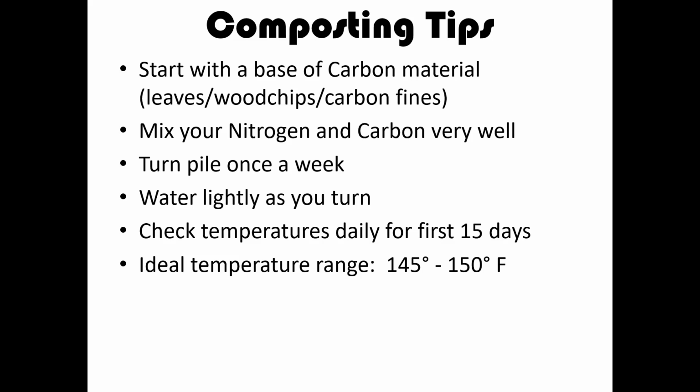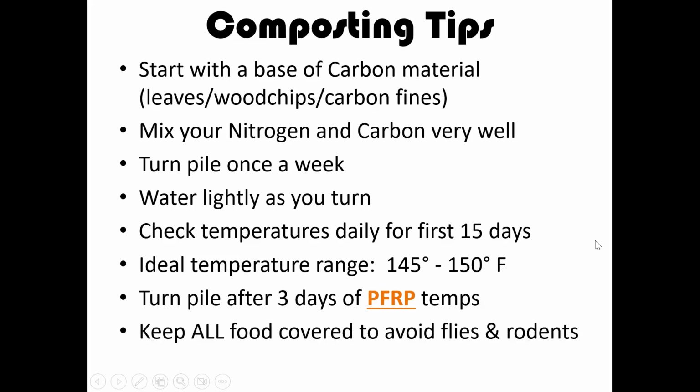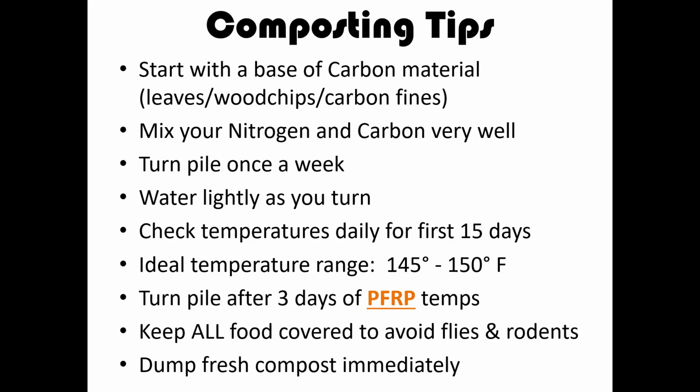Keep all food covered to avoid flies and rodents. And dump your compost when you get it. Don't let it sit in your buckets or sit in containers or sit on your kitchen counter for more than a day or two. You really want to collect it and then dump it into your bin or your standalone compost pile.